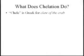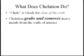And I'm going to define, if you can kind of take this home with you, the simplest idea of what chelation is. Chele is a Greek word for claw of the crab. And the molecules that we use to do chelation actually look like a claw. And they grab a hold of metals and pull them out through your urine. Chelation grabs and removes heavy metals from the walls of your arteries.